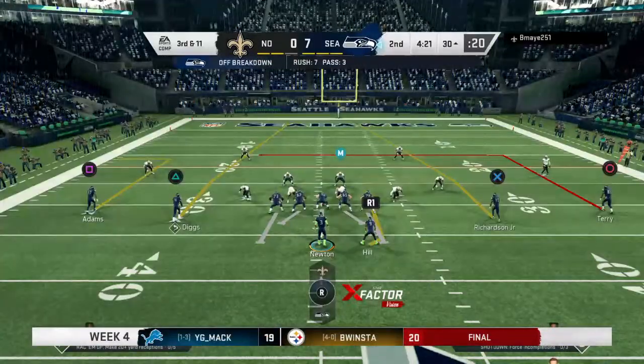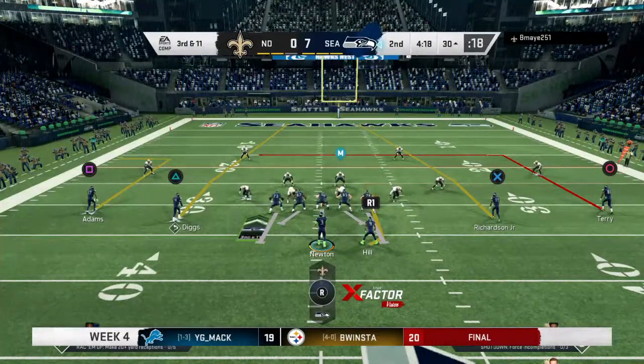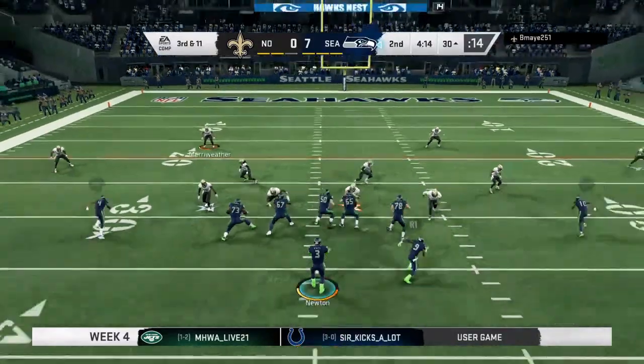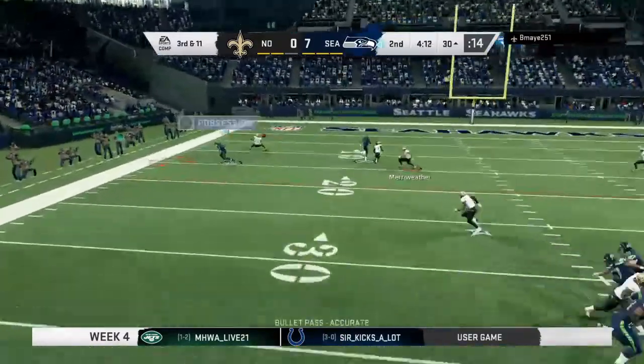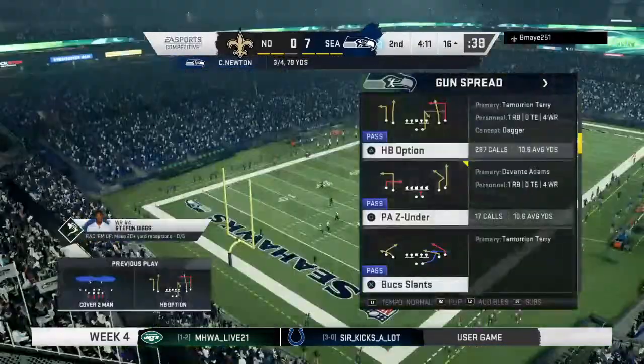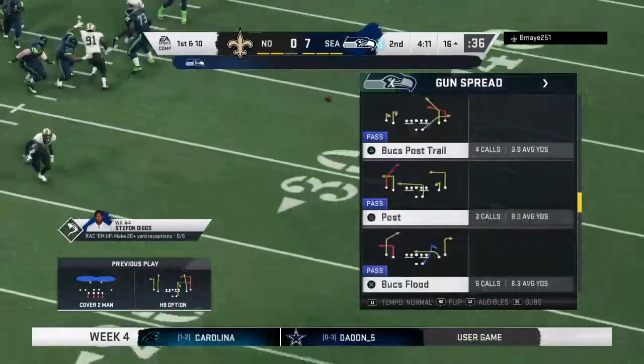And for the Saints here on third down, an extra defensive back on the field. Out of the gun, Newton. And Adams has it, complete. That one good for 14 and the Seahawk first.